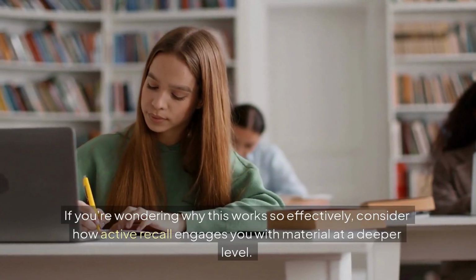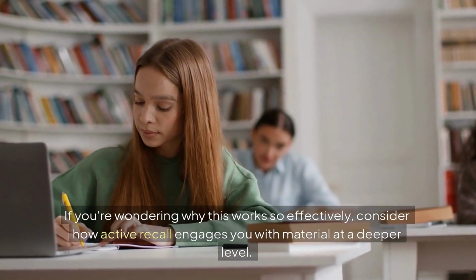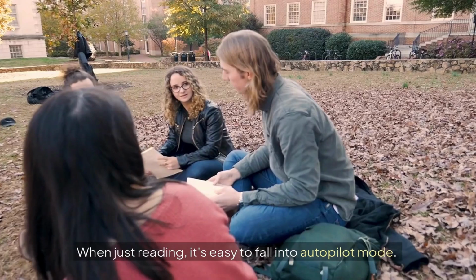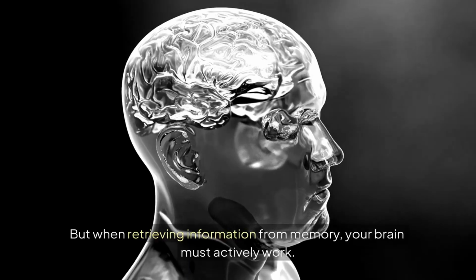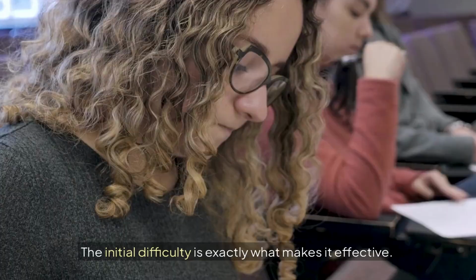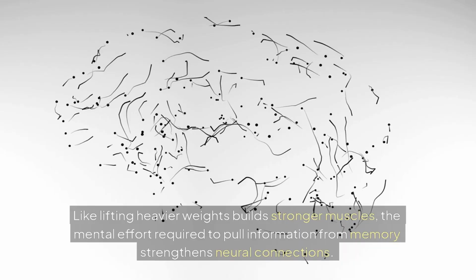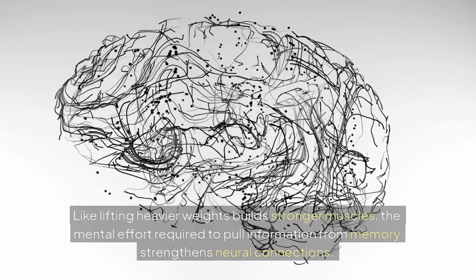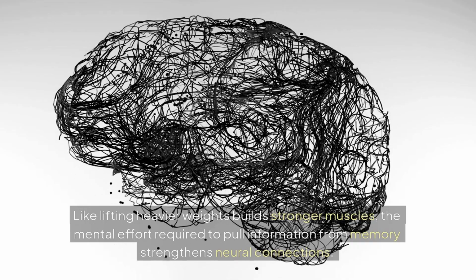If you're wondering why this works so effectively, consider how active recall engages you with material at a deeper level. When just reading, it's easy to fall into autopilot mode. But when retrieving information from memory, your brain must actively work. The initial difficulty is exactly what makes it effective. Like lifting heavier weights builds stronger muscles, the mental effort required to pull information from memory strengthens neural connections.